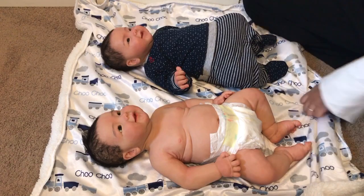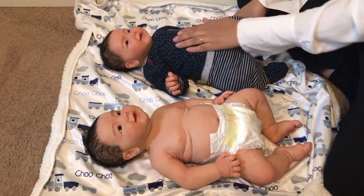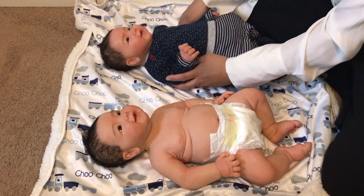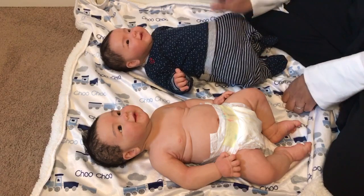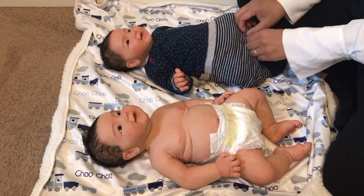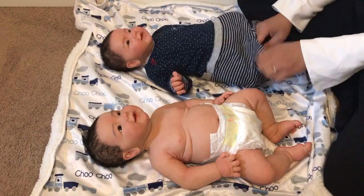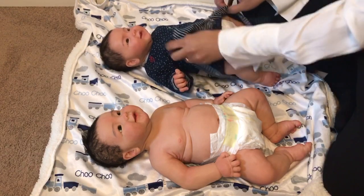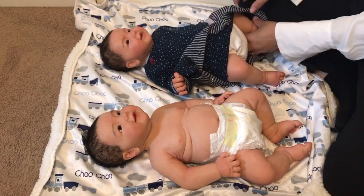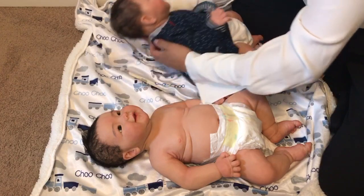Hi guys, I'm here with both of my silicone baby Ethans. This one is Michael, the first one I've had for a while, and this one is Ethan, who I just received. I'm actually going to go ahead and take off Michael's outfit so that we can really compare and contrast the two babies. So let's do that, and after that I will get this little guy dressed and put him back in his outfit.